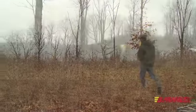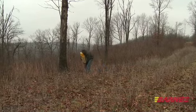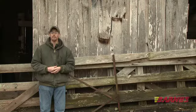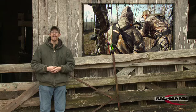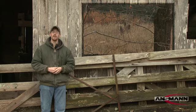We selected this particular location because of the high volume of deer coming into and out of this Eagle Seed soybean food plot. As you recall, earlier in the season, Grant and I videoed a tremendous number of deer coming in and out of this food plot, foraging on those Eagle Seed beans.